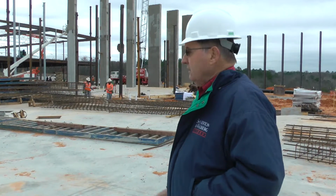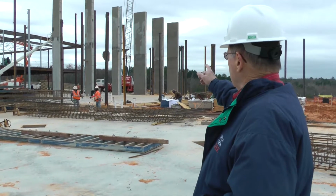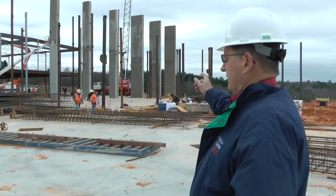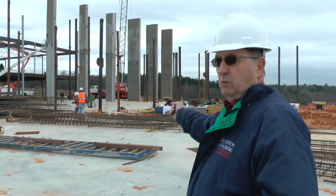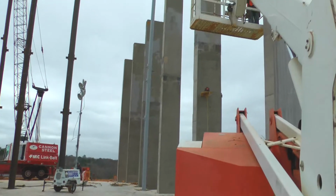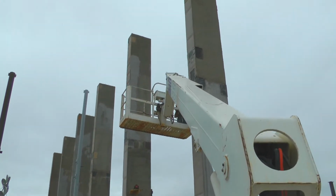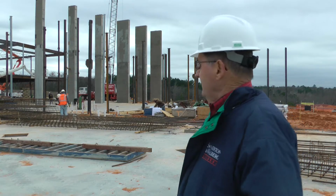Moving back around to the right, you see the tall concrete columns over here. That is Main Street. It's the front door right there where the columns are. You come in, you walk all the way down through there and out the back door. Those columns are over 40 foot tall. That's how high the ceiling will be on Main Street.